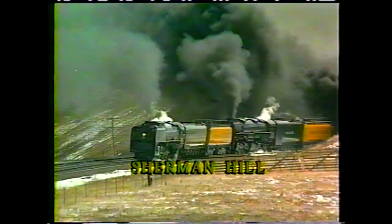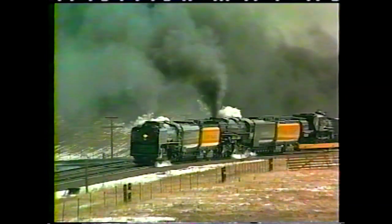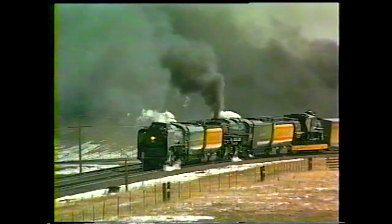In May of 1991, the 3985 was again teamed up with the 844. Together, they again made the round-trip journey to Sacramento to help celebrate Railfair's 10th anniversary.